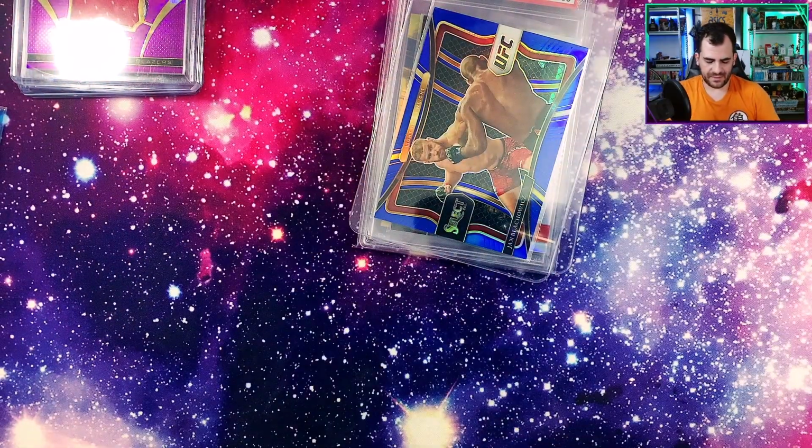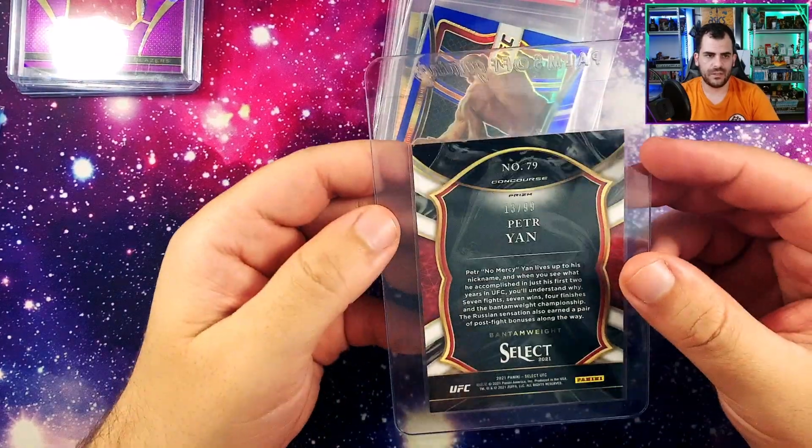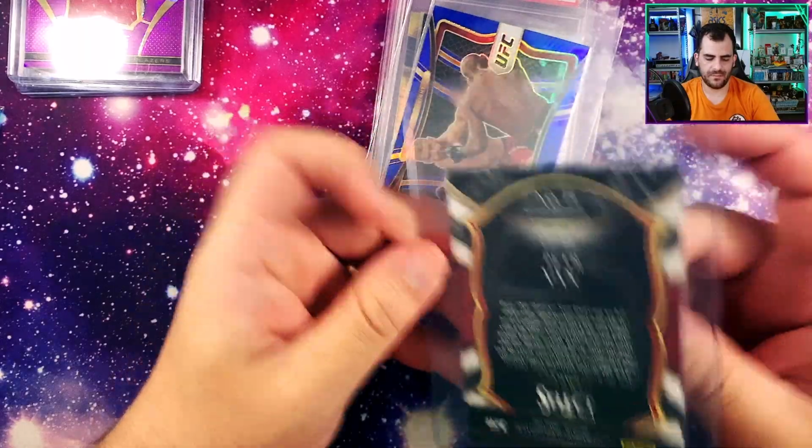And then the same seller, I also bid on this at the same time, but the auction ended a couple of days later and I'm having to pay shipping twice. But it's a Peter Yarn Concourse, I believe it is. Yep, Concourse, numbered to 13 of 99. So that's a pretty low number.